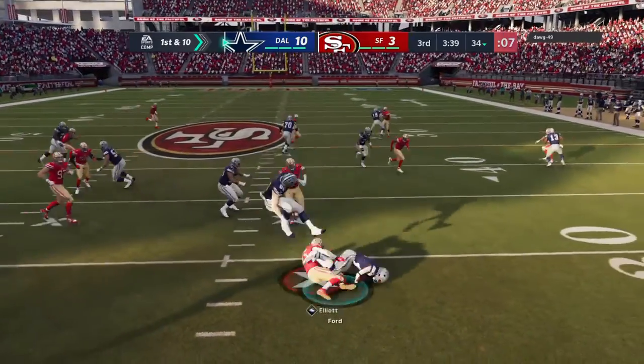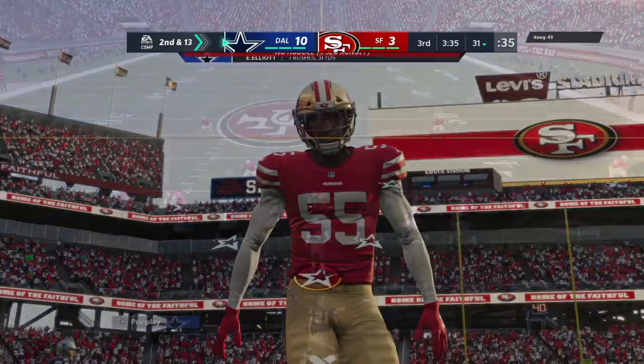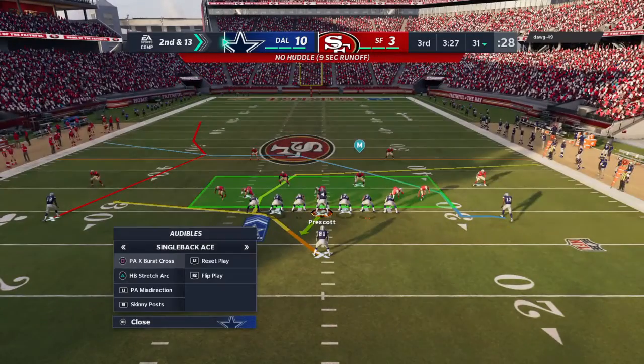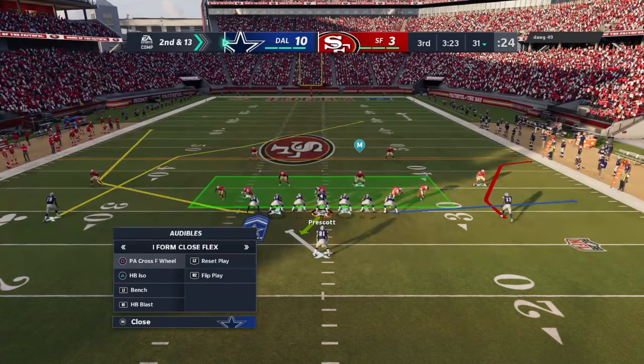They'll run on first down. It's Elliott, and he will lose yardage here to the 31-yard line. D Ford that time showing what he can do defensively. Credit him with a tackle for loss.